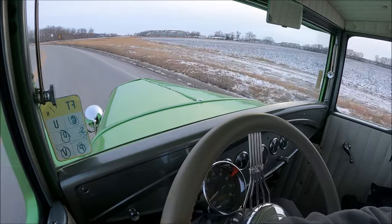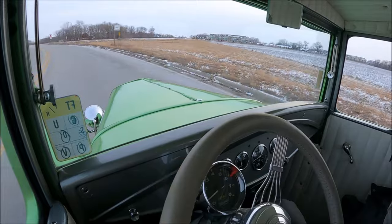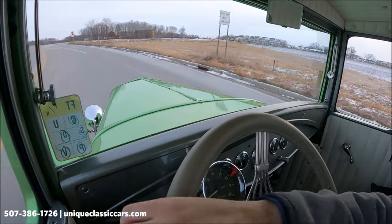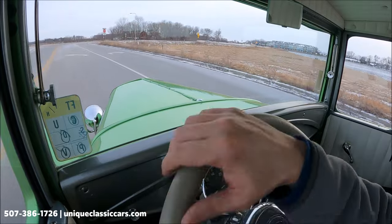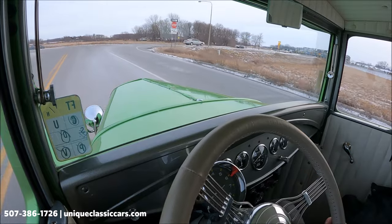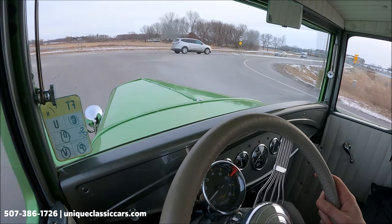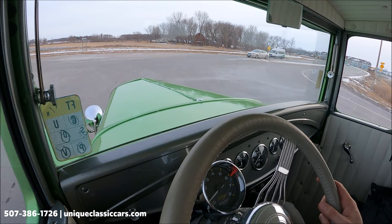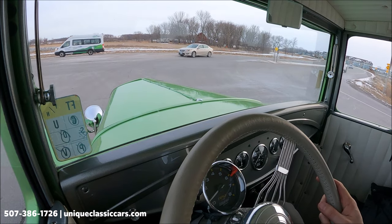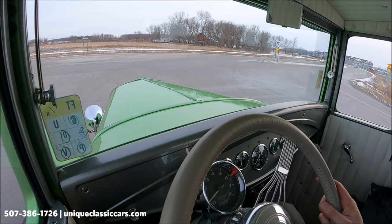Here we have a 1930 Ford Model A truck street rod. Don't see that many trucks, let alone street rods in bright green. Silver and white interior. Nice looking truck. It actually drives really nice too, lots of power. Turn signals are both working. Tachometer mounted to the column, reading 800 at idle right now.